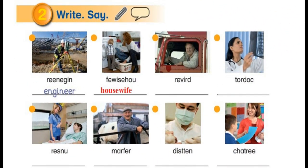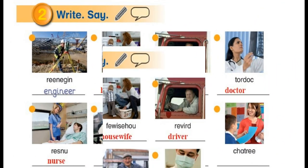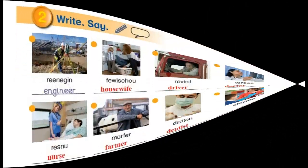Housewife. Driver. Doctor. Nurse. Farmer. Dentist. Teacher.